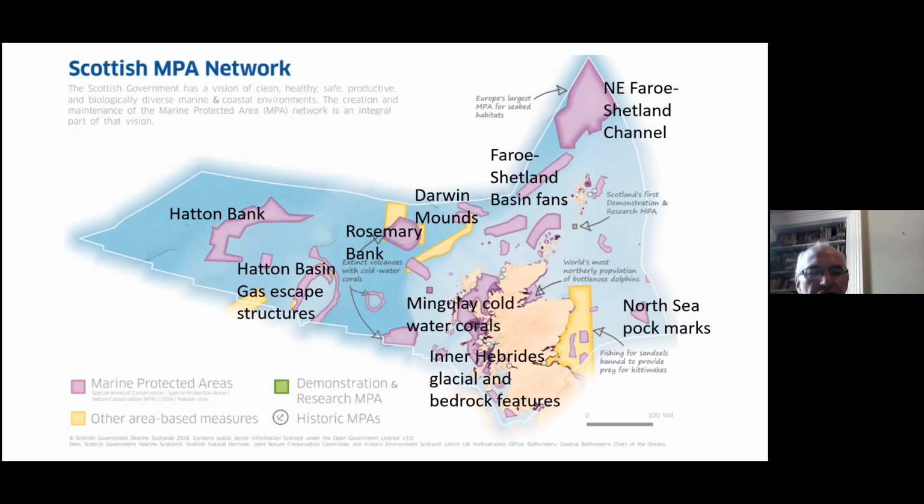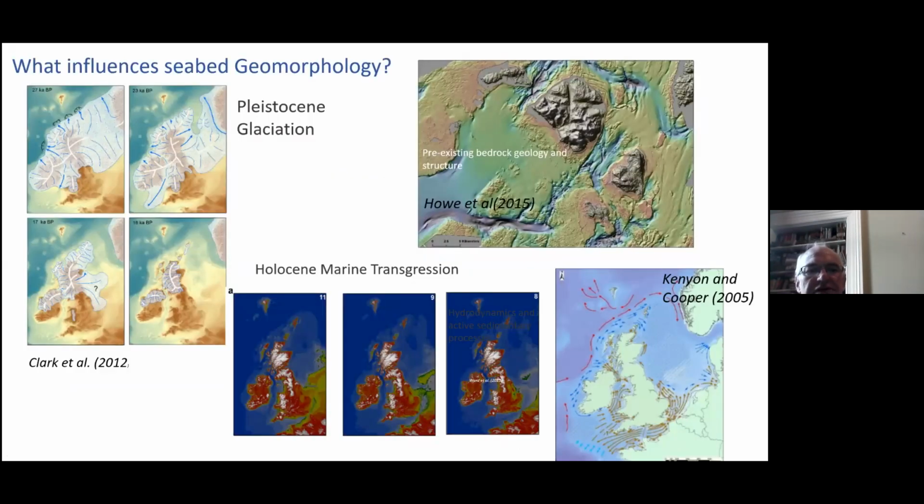So let's go and have a look at some of them. Some of them are protected for geology, some of them are protected for biodiversity, and some of them are historic MPAs, where there have been wrecks and things like that of historical importance. And there's this area around here where they're trying to protect the sand eels to provide food for seabirds. So let's go and have a look at some of these and see what it is.